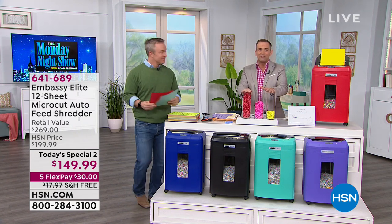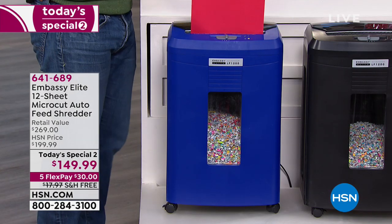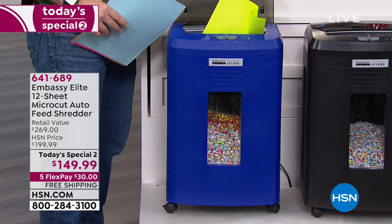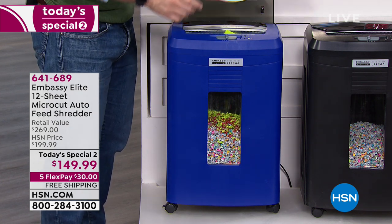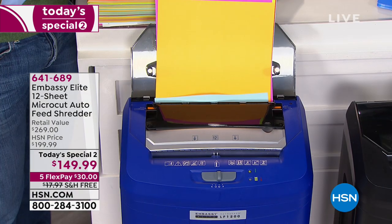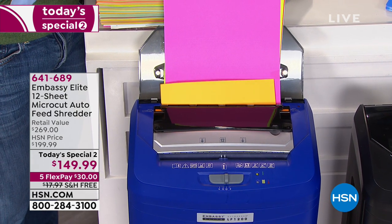This past week, we just unveiled our most powerful shredder ever with an auto feed feature. So now you don't even need to baby it. It feeds itself. You need to clean the clutter. We all do. We're all guilty of it to some extent. A shredder is a one-time purchase if you do it right. I just want to show you something.